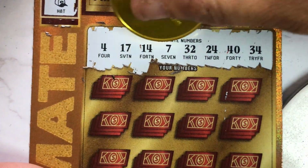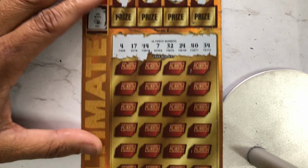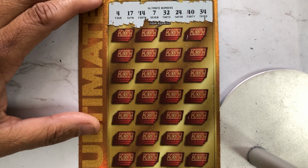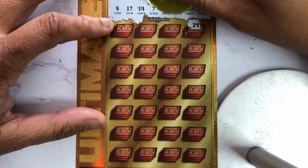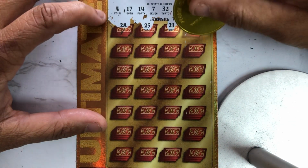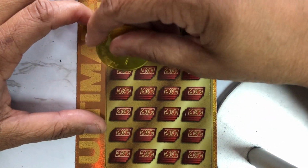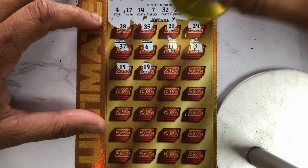Okay, we got 4, 17, 14, 7, 32, 24, 40, and 34. For me, if I don't win in the top, I usually, well, I did win a couple of times in the bottom. So let's see if we can make a match. We got a 29, oh. Got a 21, 25, one off, 28, no. 3, 11, 6, 37. So we know if we get a match, it could be a ticket or money.